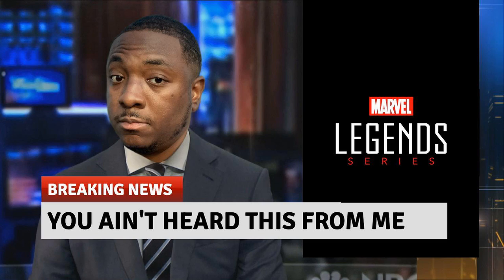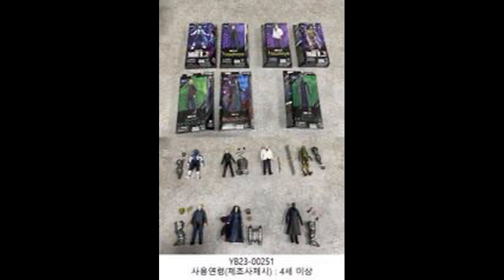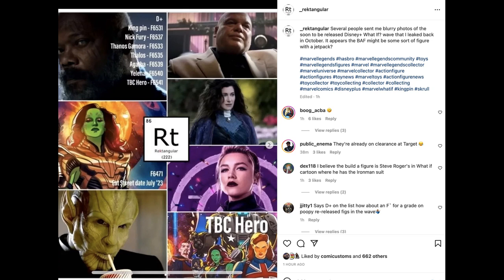And then in other related news, in terms of Marvel Legends and MCU figures, Rectangular put up a post on his Instagram saying that people were sending him this terrible, blurry image that I am embarrassed to share, but that this is supposed to be proof of some information that he leaked back in October of another Disney Plus wave, which is set to feature Secret Invasion Nick Fury, What If Gamora, Secret Invasion Talos, Hawkeye Kingpin, I guess that means an MCU Kingpin, Agatha, Hawkeye Yelena, TBC Hero.